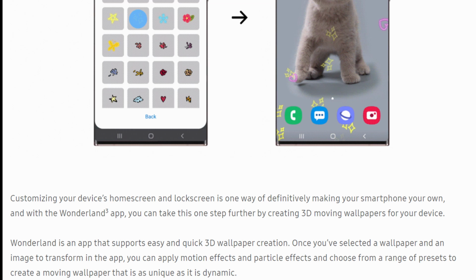Again, this has been out for a while. I can't remember if the 3D wallpapers is new. I believe that's new because it's in this article, but being able to create your own wallpapers and things like that is not a new thing to that.